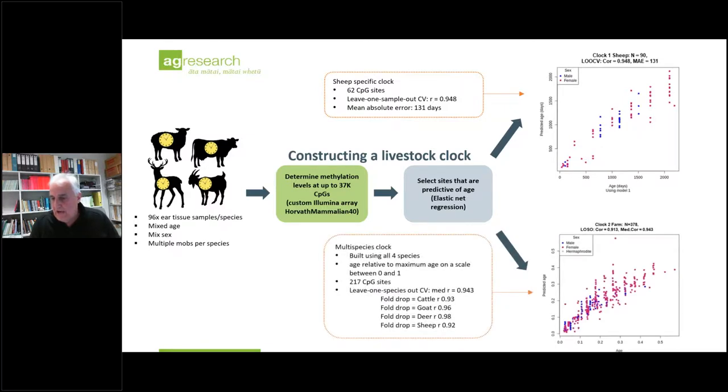Next slide, please. And this is the final one. And so the idea is to pick out, for cattle, sheep, goats and deer, the actual sites that are most predictive in that species, right? And so that's been done and it's been published. Next slide, please.